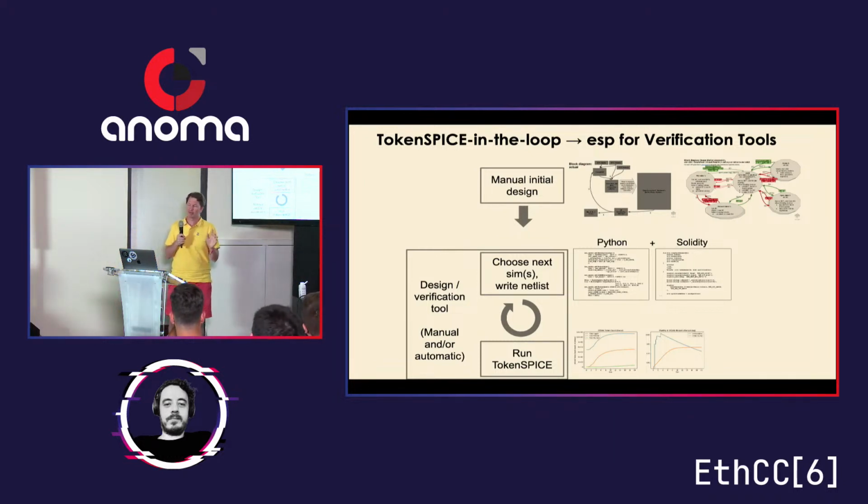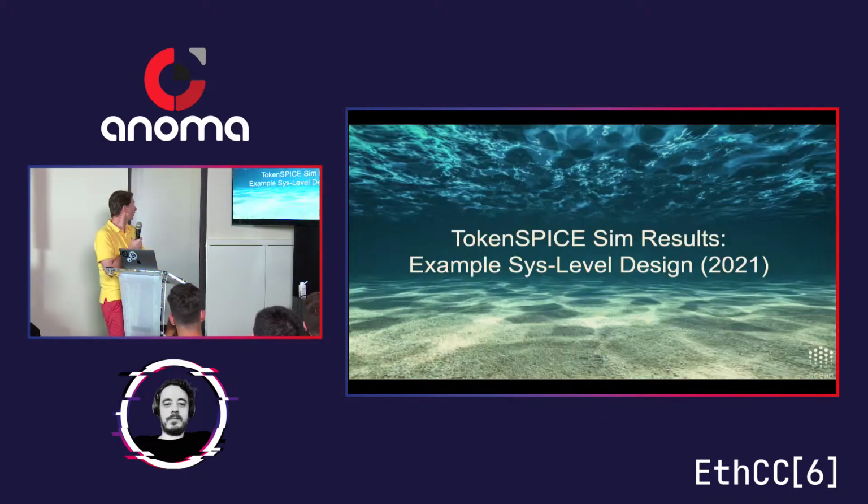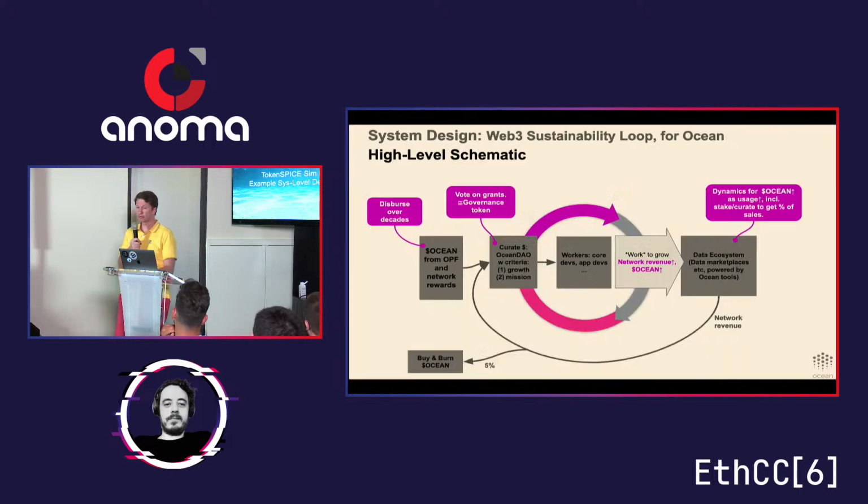And I really want to keep emphasizing the parallel to circuit land. It's so similar, right? It's uncanny. But that's great news because we've worked out how to do this in circuit land. Okay. So I'm going to show you some simulation results. So work that I did a couple years ago already.